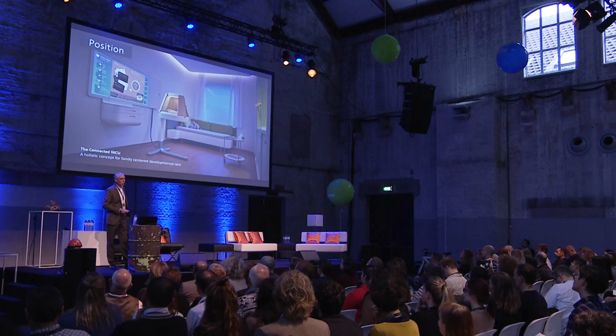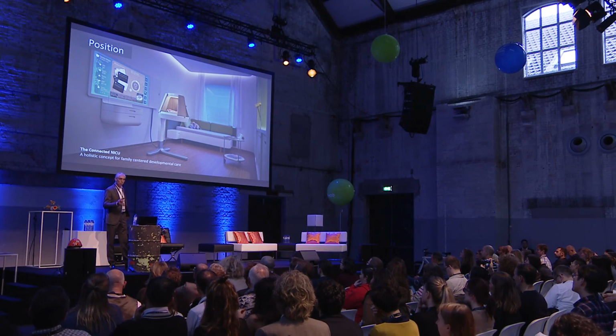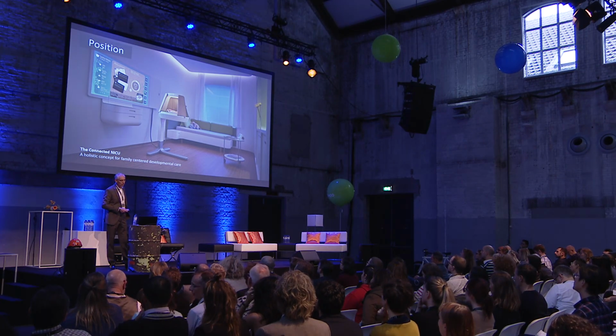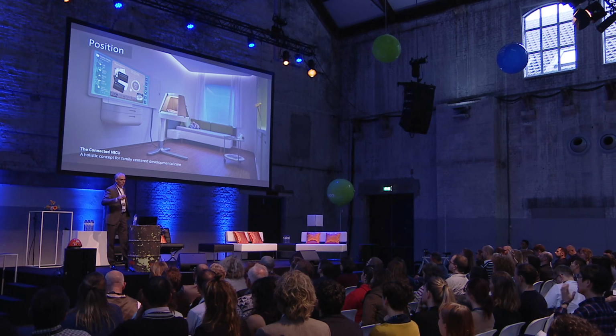And this is an example of position, and it's not an average example, because this is of course a very nice looking and therefore also expensive example. It's actually a space that we have created together with the field of neonatology around the world. And it's actually based on a vision that was also developed by that community. So it's not our vision, it's called Family-Centered Developmental Care.